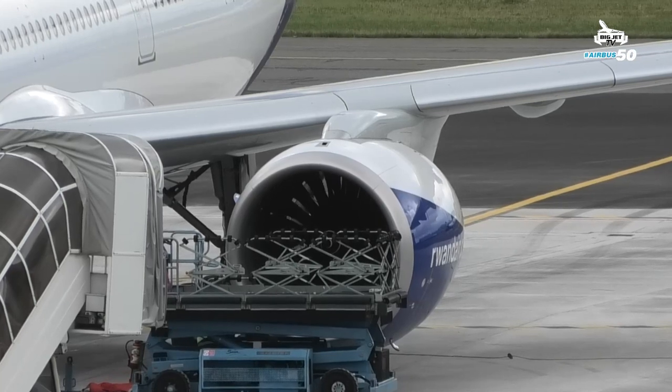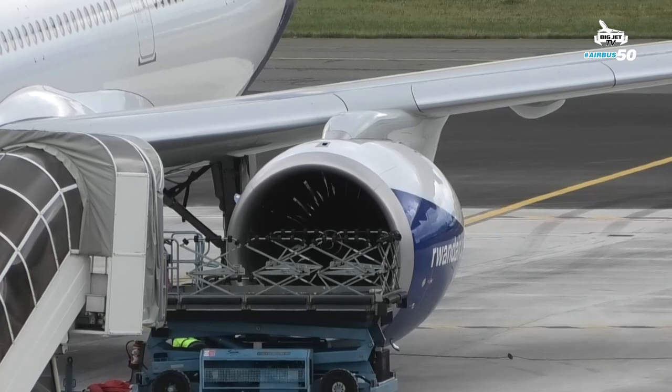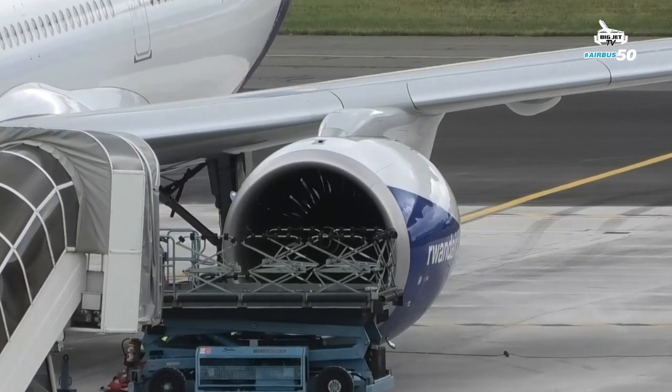Fred Katz, no more 380s. Indeed, that could very possibly be the last 380 that they're going to be rolling out of here, at Toulouse. Who's to know?